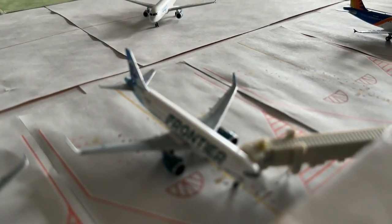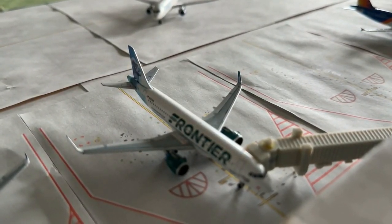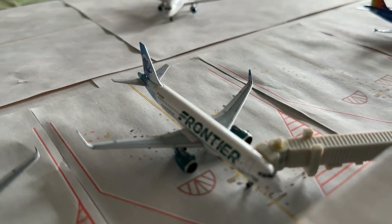Frontier Airbus A320neo. This is Colorado the Bighorn Sheep. This guy's loading up for a non-stop service today out to Las Vegas as well. This guy came in earlier today from Raleigh-Durham.